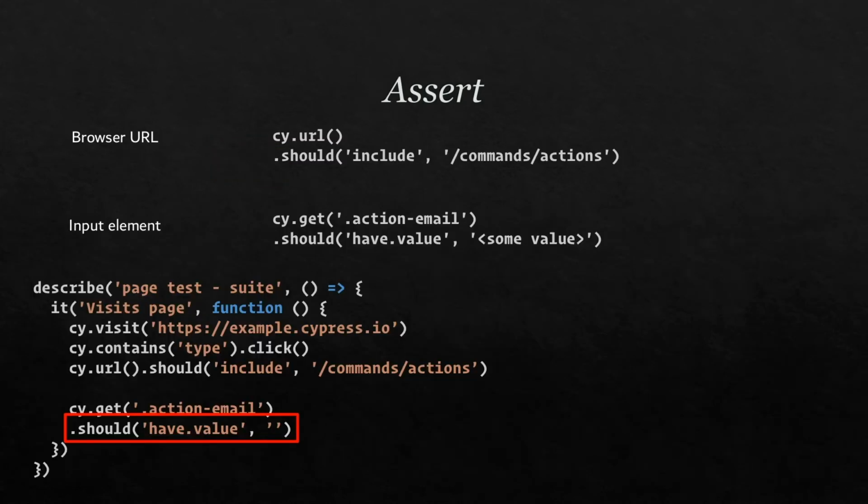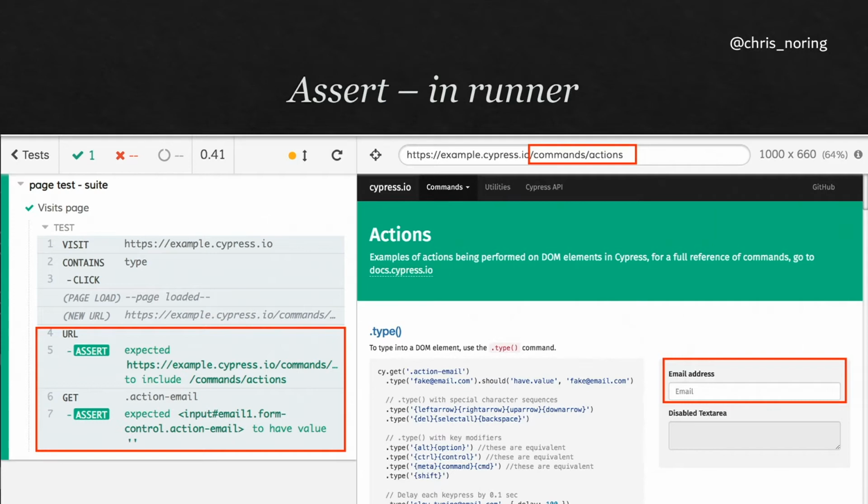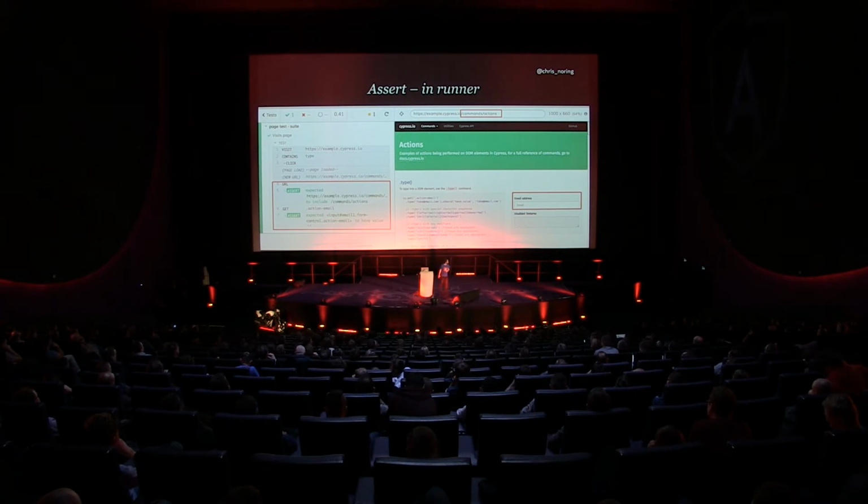And assertion is our next step, and we do that with the should method. So here we just tell it, you should have a URL right now with some kind of stuff appended to it. So here we have commands and actions. So we have actually changed the URL when we did this click, but we should also check the action email element that we have located and make sure it has the empty string value. So looking at our test again, inside of our test runner, we see that we have the URL assertion, and we got another assertion where we check the form element. And as you can see, I am highlighting the form element, and it looks good, it's empty.